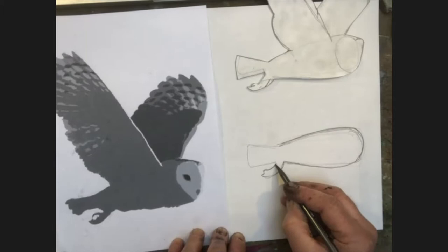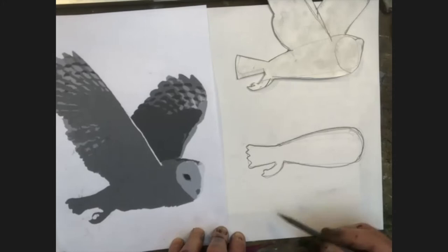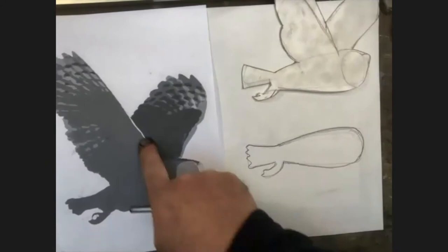Okay, and you can do that sort of wobbly line to show the feathers of the tail. So that's the first bit, the body. And once you've done that, you don't need to worry about faces or any features within that. Just think of the shape. And once you've done that, we're going to think about the wing, this wing here, okay?